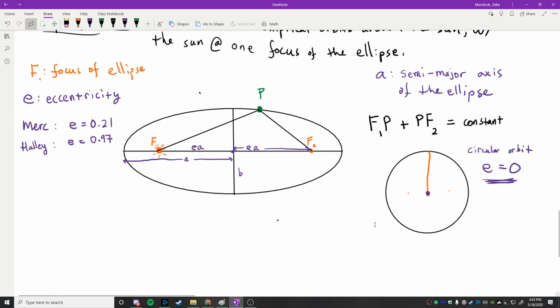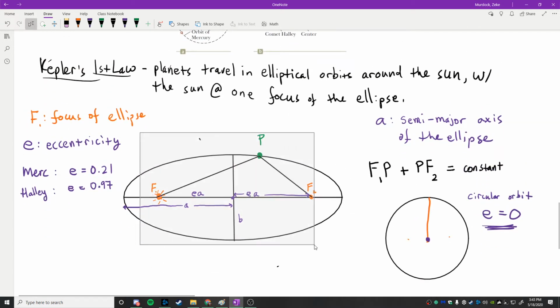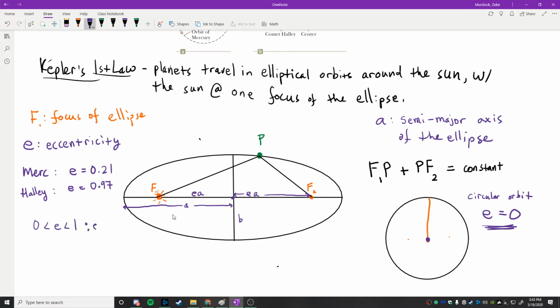All right, now that's some stuff about ellipses that we need to know to do some calculations here in a little bit. The other things we can mention about this is that while a circular orbit has an eccentricity of 0, an elliptical orbit has an eccentricity between basically 0 less than e less than 1, that corresponds to an ellipse, right?